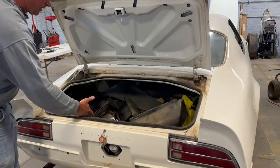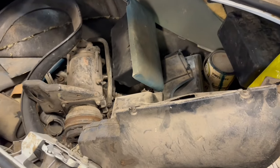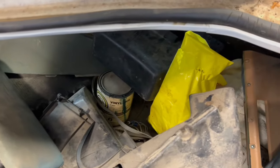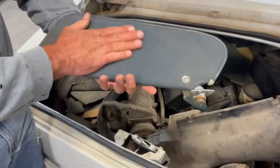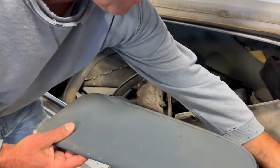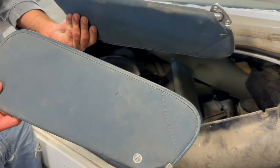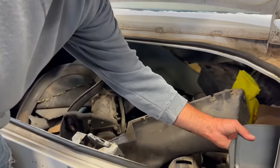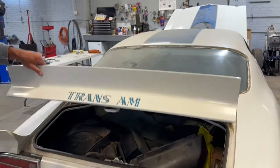There's our AC compressor, the duct work. Even the original jack is still hiding down in there. We've even got what I'm sure are probably the original sun visors out of this car. Obviously they are the correct color and they're in pretty decent shape considering they're 50 plus years old. But there again, this car's been in dry storage and been extremely well preserved for all of these years.